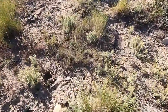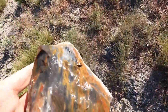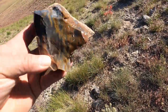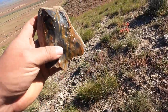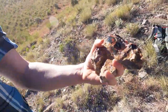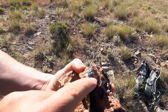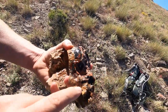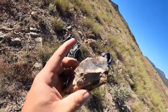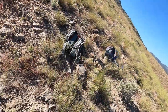It's stunning. Okay, I pulled this out and sprayed it off. Look at that. You've got the black dendrites going through the jasper. That's neat. That could make some nice material. Tim said he found something nice. Oh, look at that jasper. That is some good red. And then you got agate all through it. Oh, look at that. It's gonna be beautiful. That's a nice piece.